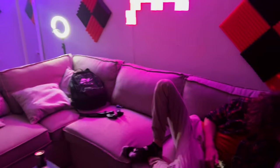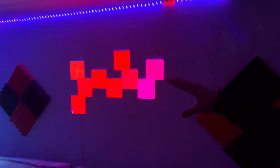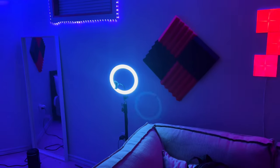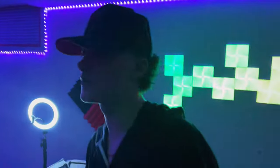That's a couch, guys. So I like doing chills. So we got my neon lights. Guys, these are actually expensive. Like, these neon lights are crazy. Just this is almost like $250. Then we got my ring light. That's not mine, that's my sister's. This is my bed. It's New Year's, by the way, so if it's messy, that's why.